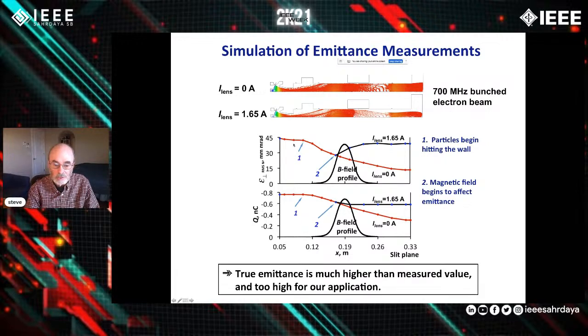So basically, you can't trust the measurements. The true emittance of the beam is much higher than the measured value, and is, of course, too high for the application we're after.